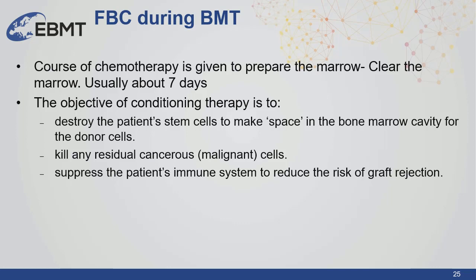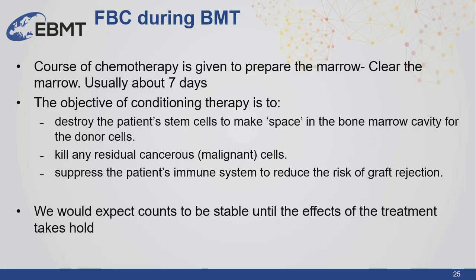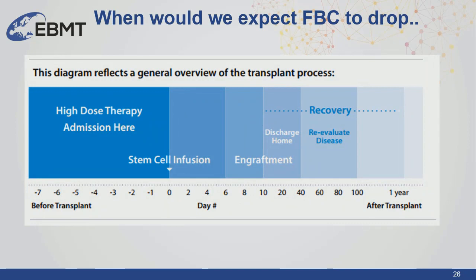We would expect counts to be stable during this time until the effects of the chemotherapy take hold, and then we would expect pancytopenia, all 3 lineages, to drop. So when would we expect the FBC counts to drop? Probably about here, day +5. And we know they're not going to pick up until engraftment happens. So we need to support the patient at this time with platelets and red cells and following infection control precautions.